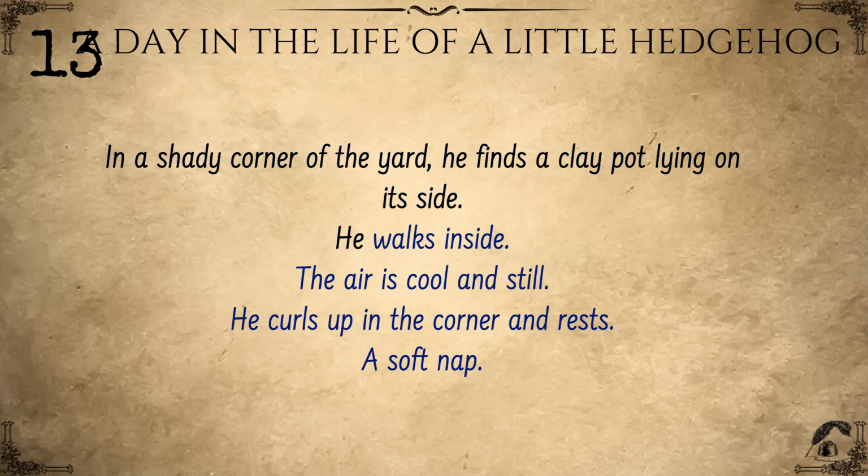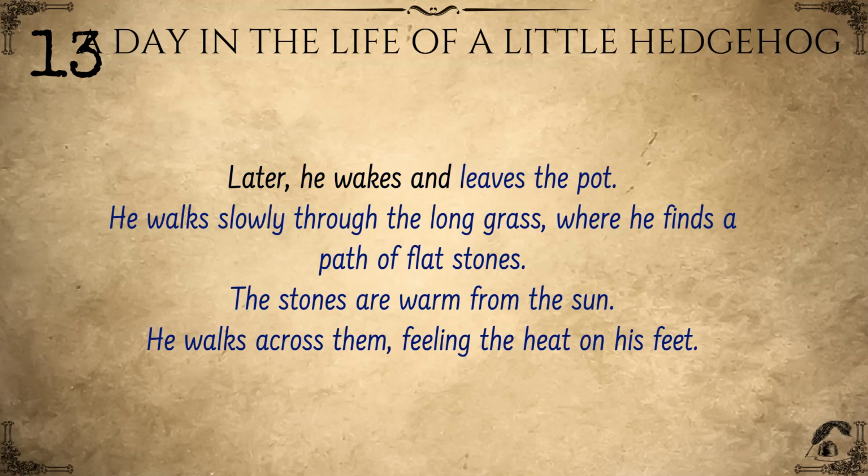He walks inside. The air is cool and still. He curls up in the corner and rests. A soft nap. Later, he wakes and leaves the pot. He walks slowly through the long grass, where he finds a path of flat stones.